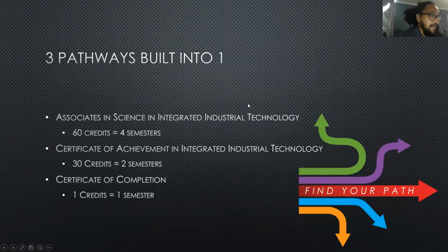So in our IIT program, we have 3 different pathways that you could go into. The first one is Associate of Science, which is roughly 4 semesters, 15 credits per semester. We also have our Certificate of Achievement program, which is half the time, about 30 credits, 2 semesters, and our Certificate of Completion. So on the title, you can see 3 pathways built into one. If you're interested in going for the Associate of Science program, you would actually pick up our Certificate of Achievement and our Certificate of Competence along the way.